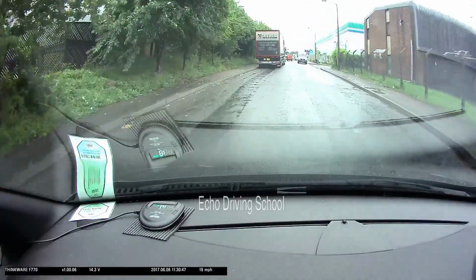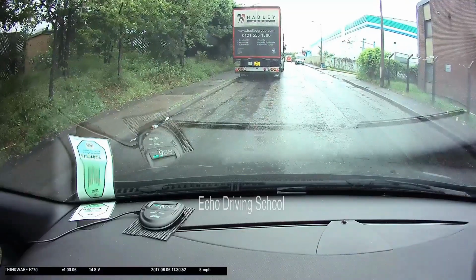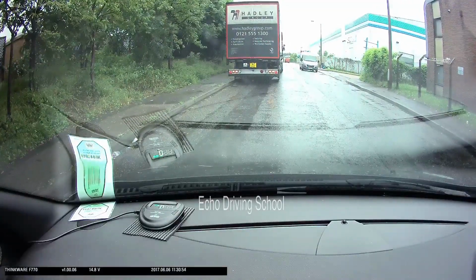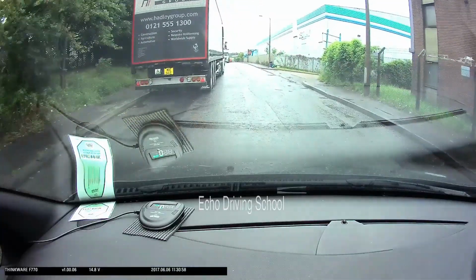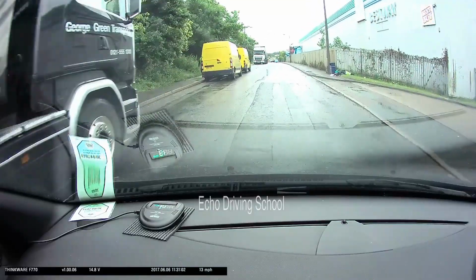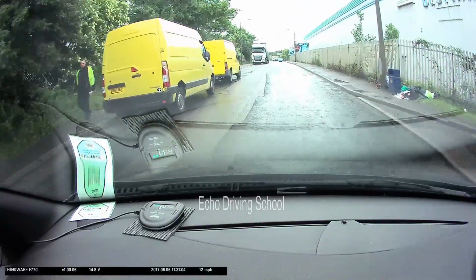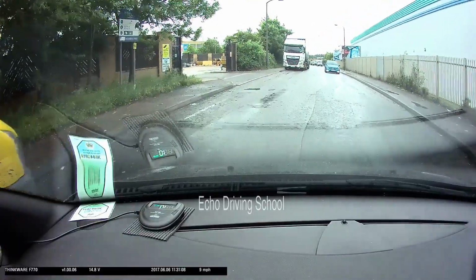As you can see here, he's pulled up to let this vehicle go, which is correct. There is another vehicle coming, so he will check his mirrors again. Make sure you check your right mirror before proceeding out, and then make progress. Quite a few vans on the left, so maintain a meter from either side, which is your normal driving position.